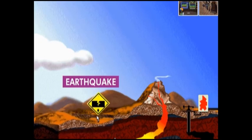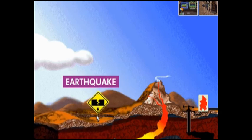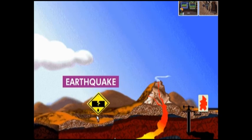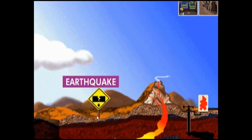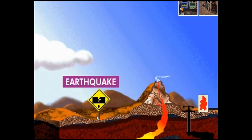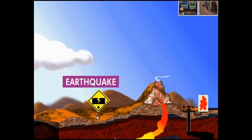Earthquake. Imagine you're walking along and the ground under your feet starts to shake. That's what an earthquake is like. An earthquake is a moving and shaking of the earth. Scientists are trying to find ways to warn people before an earthquake happens. That way, they can go to a safe place.